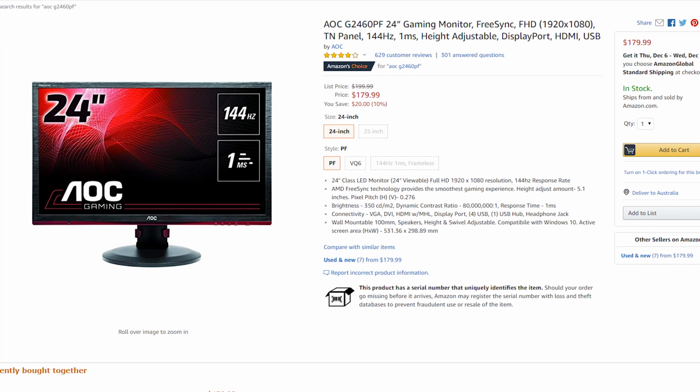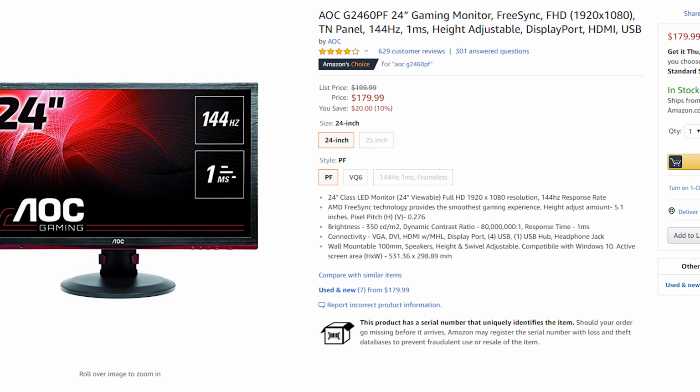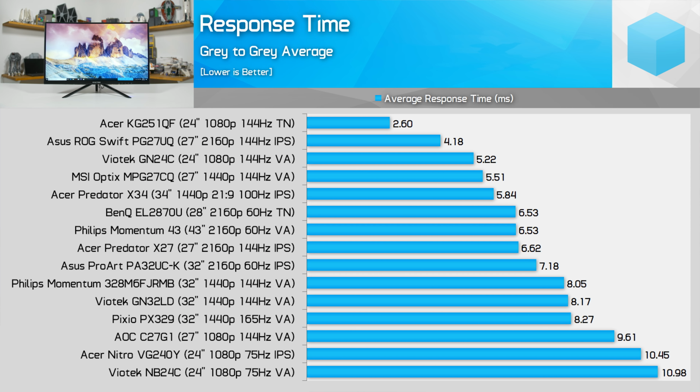The big choice comes between VA and TN panel quality. The AOC G2460PF is a good choice at $180, offering a TN panel with similar specs to the Viotech GN24C, but it's definitely worth spending the extra $20 to get the GN24C's VA panel. You'll get deeper blacks, a much better contrast ratio, better color performance, and superior viewing angles. Response times aren't typically the strongest aspect to a VA panel, but the GN24C is one of the fastest VAs we've tested.